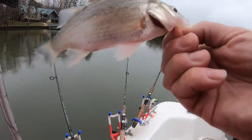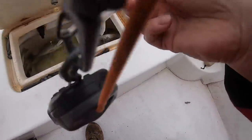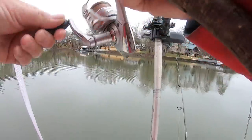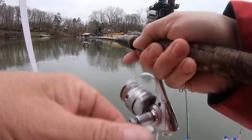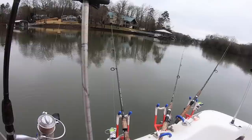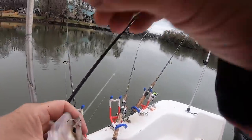Another small white perch. Not an eating size one, but great bait size. Stock up when I get them. Got him. Did he stay? Oh yeah, there. Hooked. A little more feisty, a little better size. Not a super whopper, but we will take him.